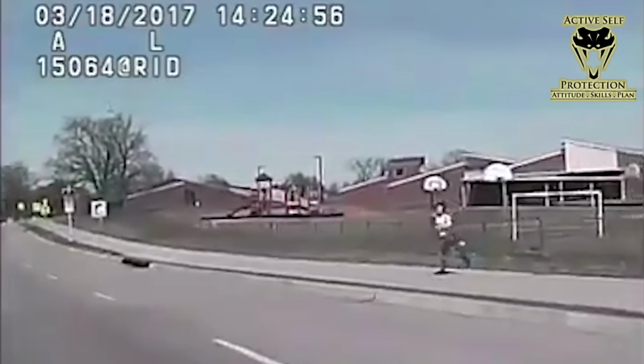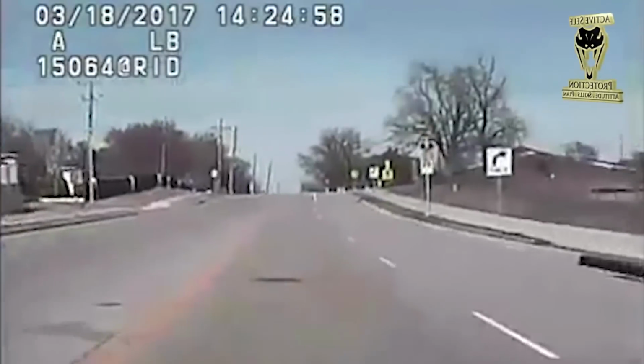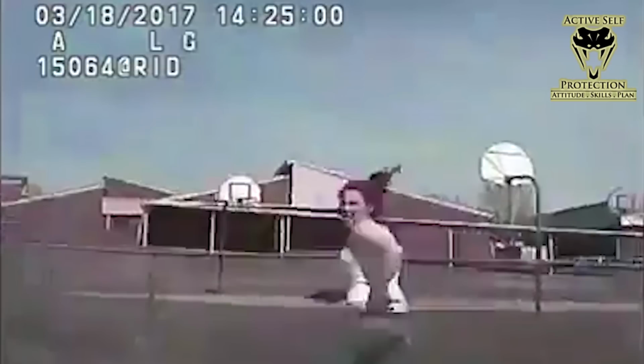And right here, she points a gun at this officer. He's trying to apprehend her and she's pointing a gun at him. And we know that she has that gun in her hand. She is a deadly threat. You can see she still has the gun in her hand right there. So the officer decides to end that threat.